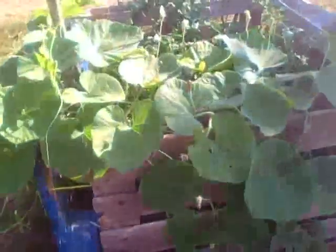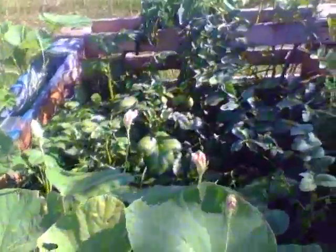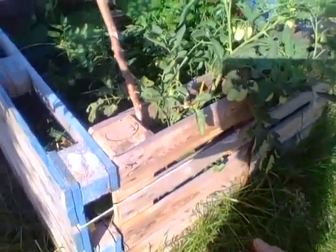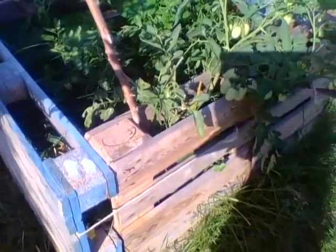See how much time I have. Probably making a salad is just easier. And then there's these ones, which is really nice. The potatoes are underneath. So the nice thing about growing in the pallet bins is that you can grow stuff underneath. So you can grow potatoes underneath this, and all this foliage here.